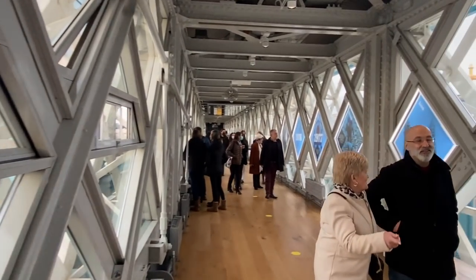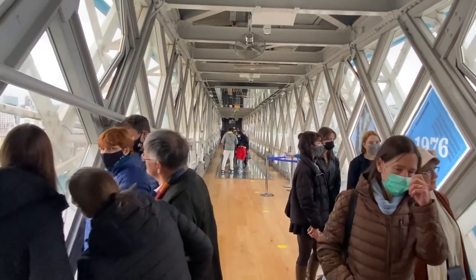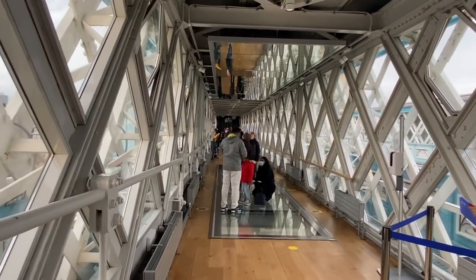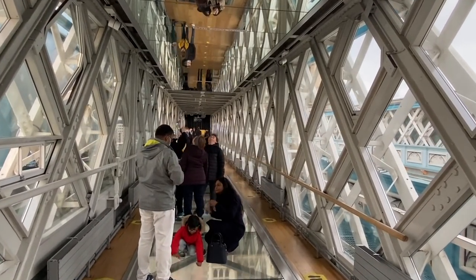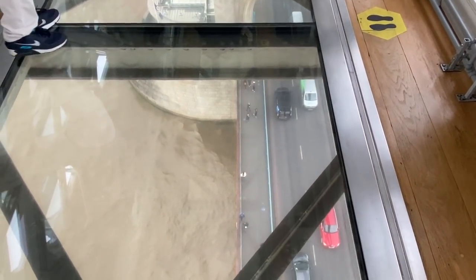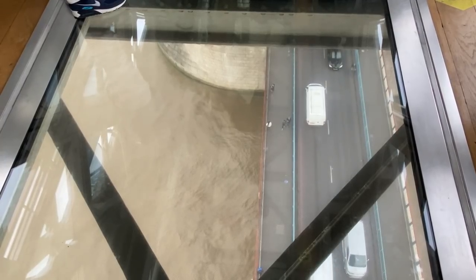Right, I'll do one more walkway for you, but I'm not going to look down, but I'll let you look down. All in the name of YouTube. Okay. Take a deep breath now, Sinead. We can do this. I'm not particularly pleased about it, but I'm doing it for you, folks. As soon as the walkway comes clear, there we go. Right, so I'm just going to look forward and see when I can get a window to go through.